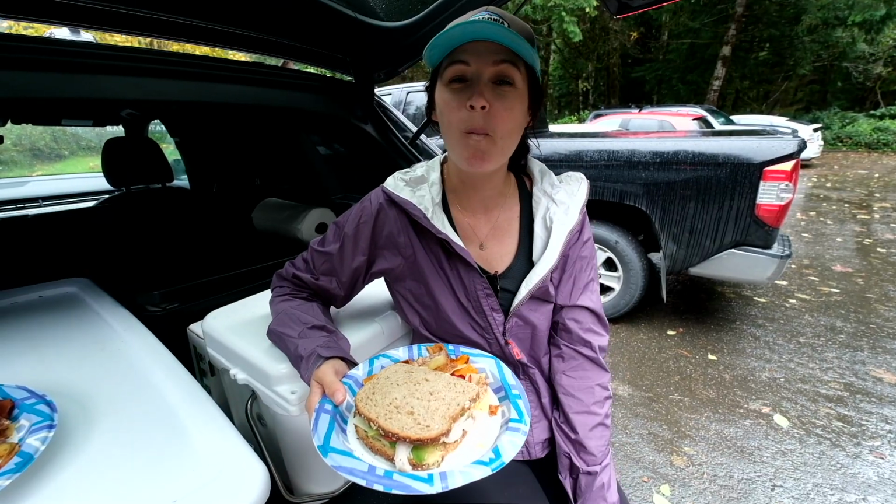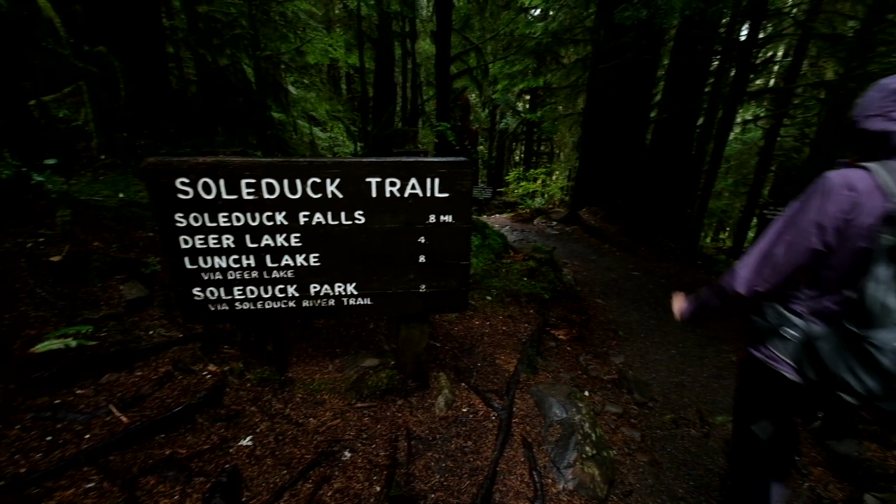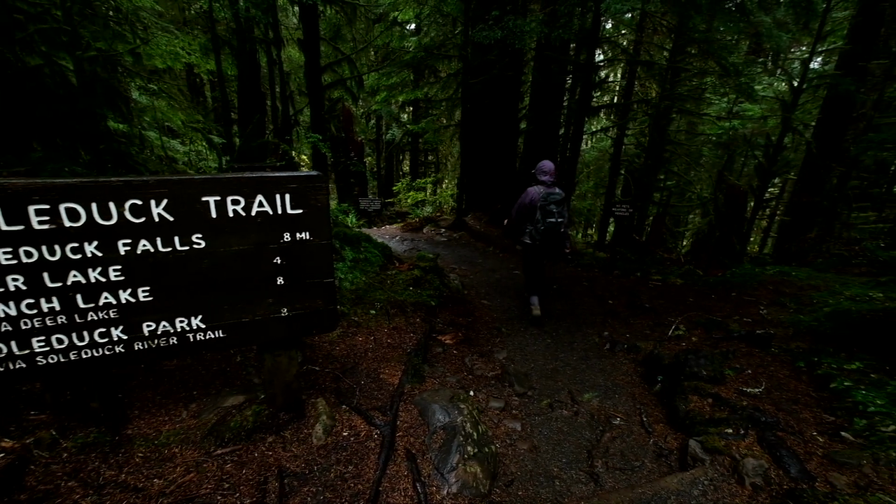We had a quick lunch at the car, and now we've come to do another rainy waterfall hike. We're headed to Solduck Falls. It's a 1.6 mile round trip hike.